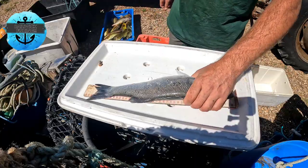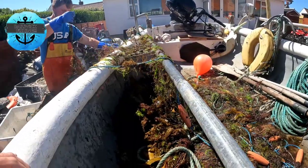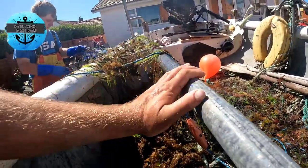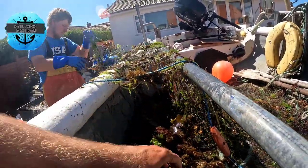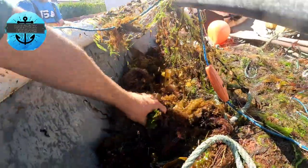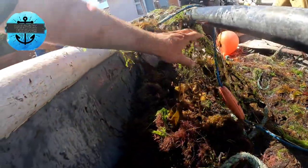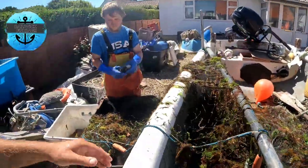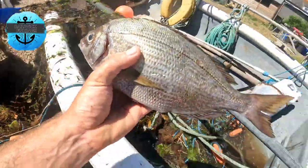And there, 44. So what Damien's doing here is, this was the weedy net that we had, and he's pulling the net over a scaffold tube to keep the net straight, and also to try and get some of the seaweed. You can see the big pile of seaweed here, and that's the beauty of this. As he's pulling it over, the seaweed, or some of the seaweed, should we say, is dropping over. He's just about to hand me a black bream, another bream we had.